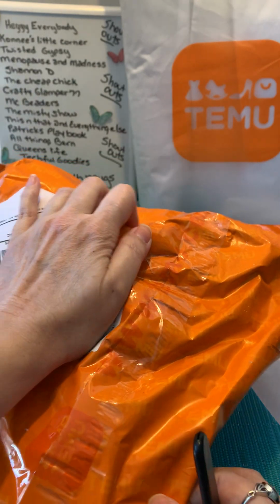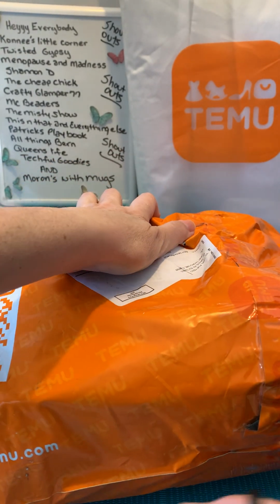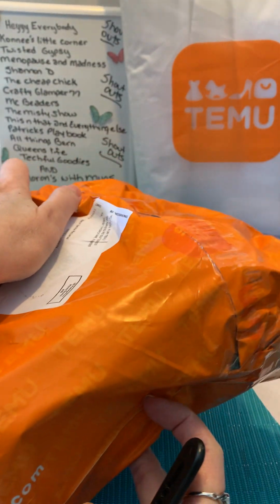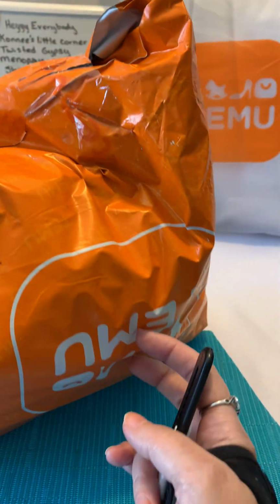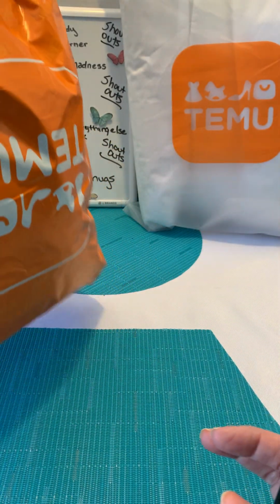But you can see, it came in a beautiful orange bag. There's not a tear. This is the best shipped package I think I've ever gotten from Temu. So I'm going to go ahead and open it.